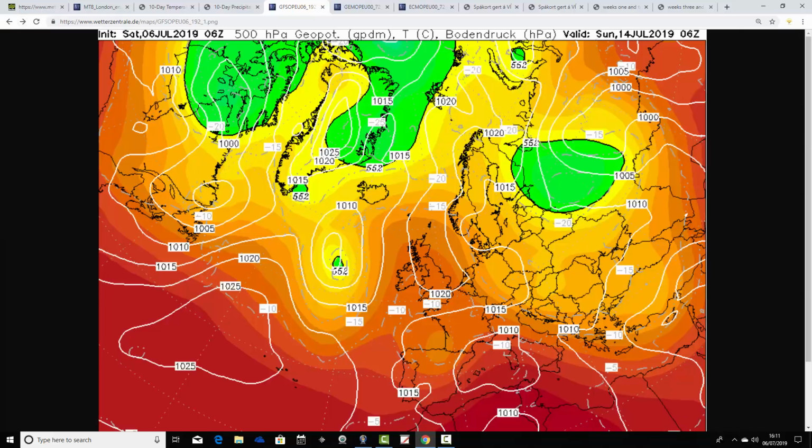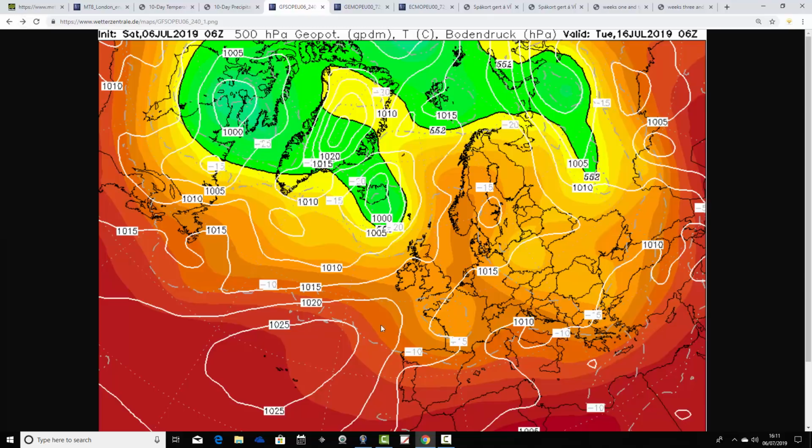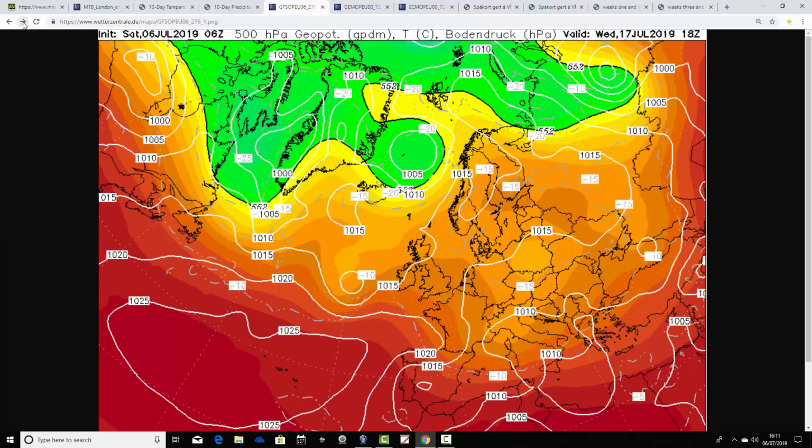But anyway, it looks like high pressure will be re-establishing next weekend and bringing back a lot of dry, fine and warm weather. Heading up towards day 10, we keep this ridge extending through England and Wales, so fairly dry even up to day 10, which is the 16th of July, although it does turn a little bit more unsettled out to the north and the west of the country.